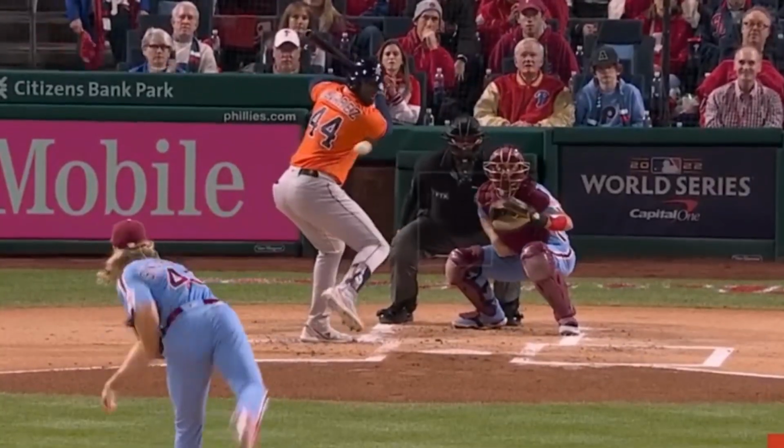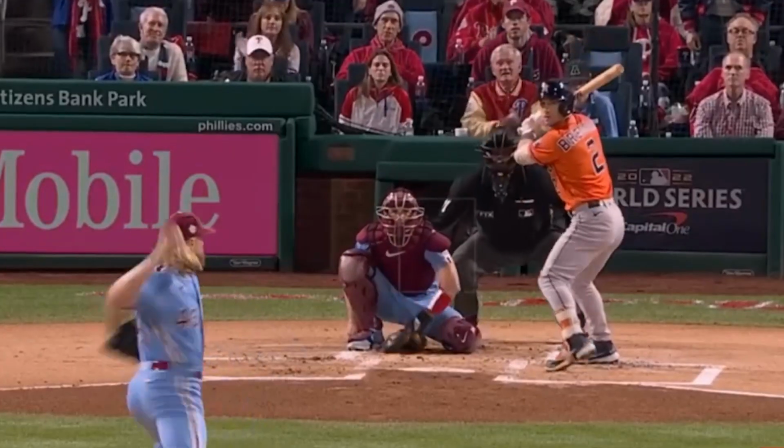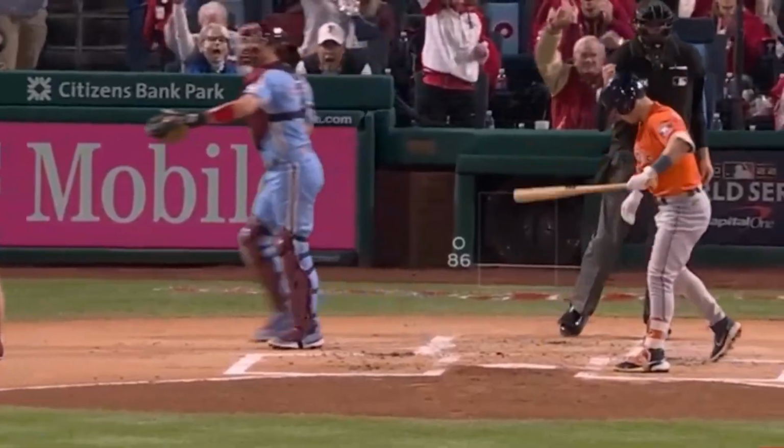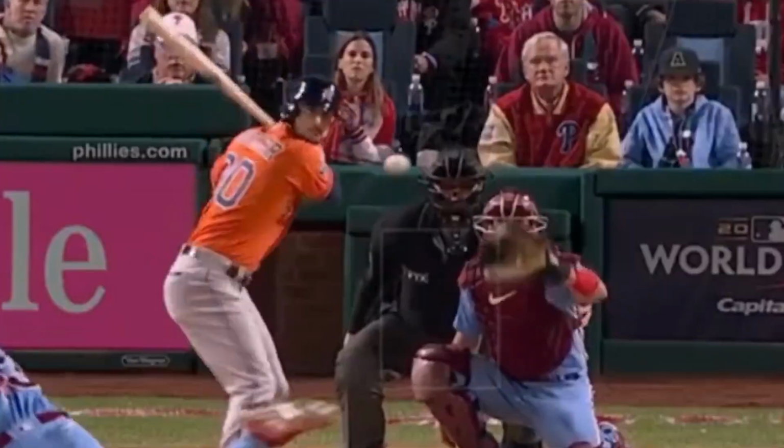I'm going to start with Noah Syndergaard, who had 4 Ks in 3 innings. He relied on this nasty slider as well as his fastballs. And check out this sword he got on Tucker. Just tied him up in knots.